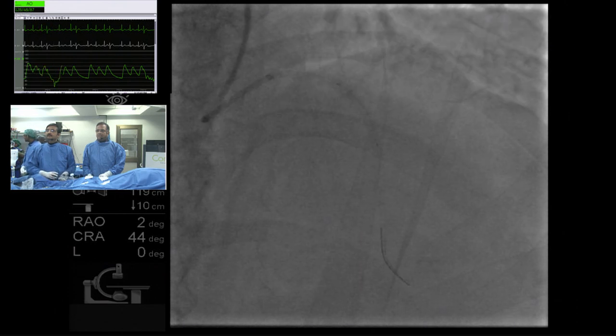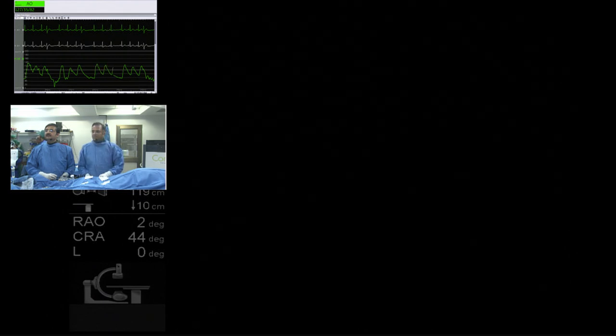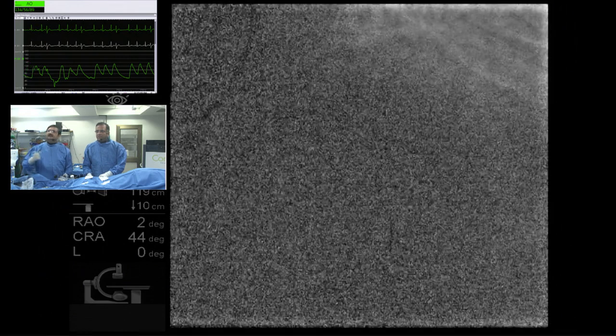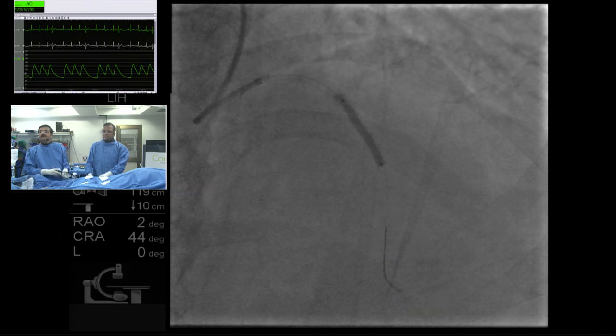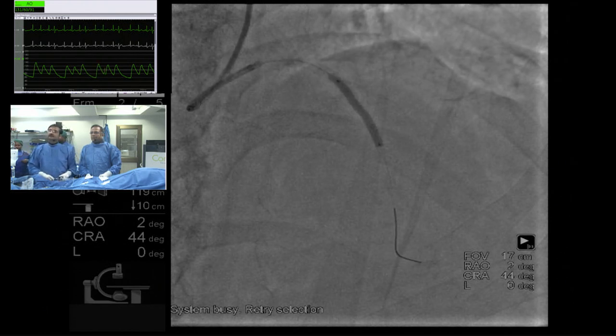Wait a minute. Just one second. I want to stay just inside the stent. A little further, a little bit further. It's okay here? Okay. We are going to stent it. We're just going to go higher pressure inside, 15, 20. Yeah, down. Good. I think that's plenty size.